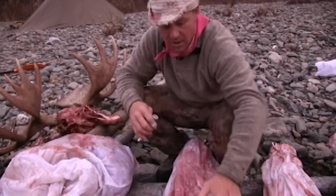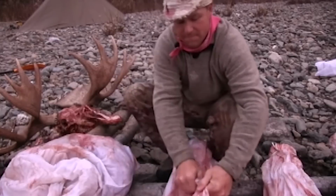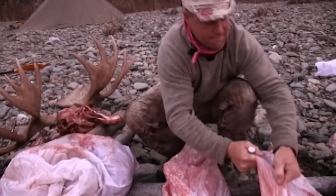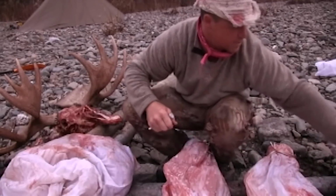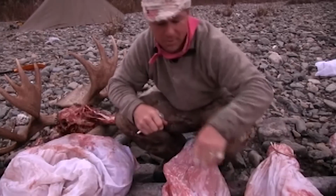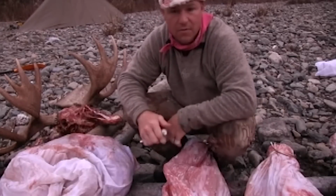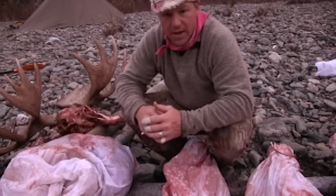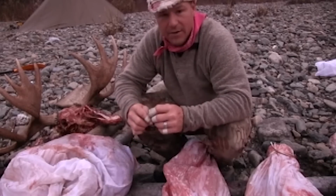I'm gonna give this some time to dry further and drain as much as we can tonight. We'll put them in fresh bags starting off the float tomorrow and make our way down toward the takeout. Try to get a plane out of here day after tomorrow.